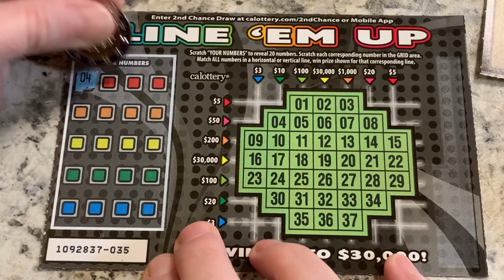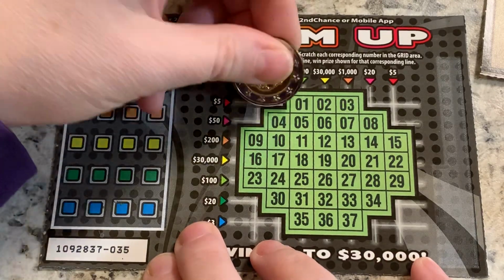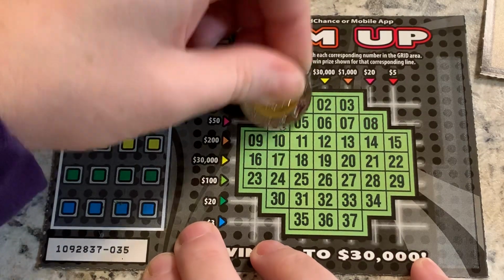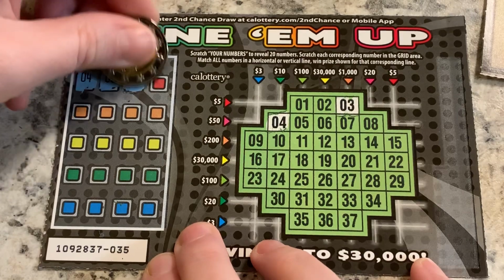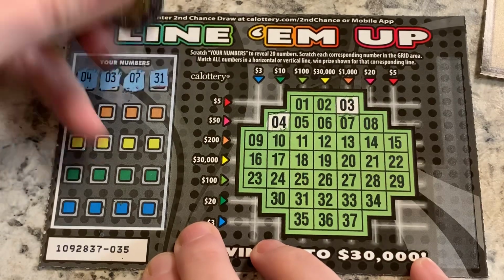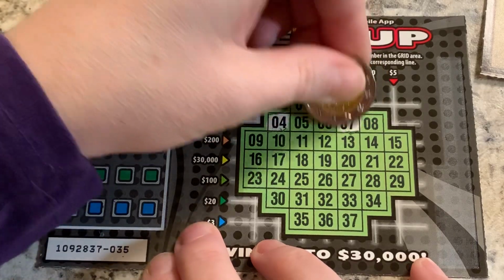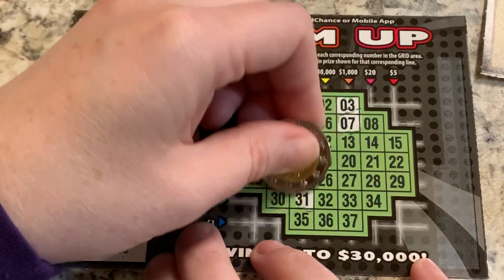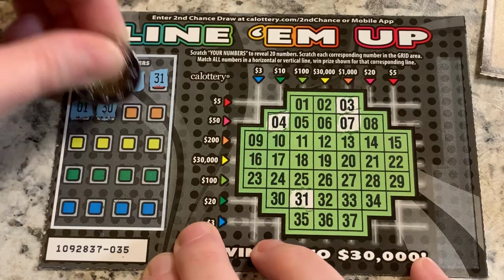All right, ticket 35. I don't know why these tickets are just hard to scratch. Maybe this particular group just has a tough coating. They were easy before. There's just something about them this time. 4, 3, all right, 7 and 31. They're just kind of waxy and hard to get a grip on. All right, 1 and 30.